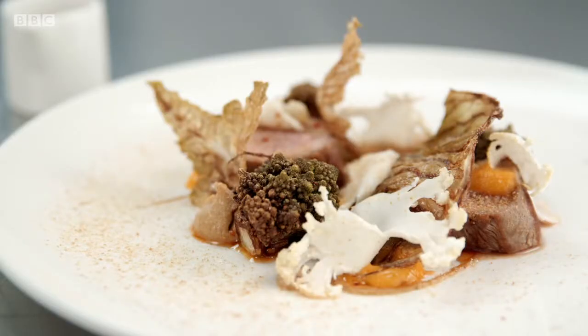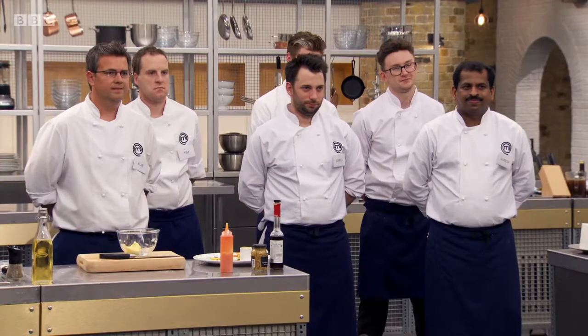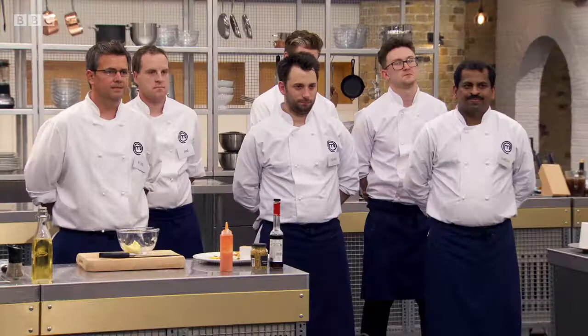Jamie, I'm gonna kick myself all the way home about that pork. I genuinely thought it was okay. I wouldn't have put it on the plate. And then as soon as he sliced into it, I've seen Greg's face and I've been like, we need to make a judging decision. Three of you are staying, three of you are going home. Thank you, chefs.